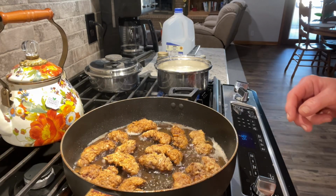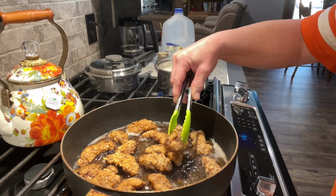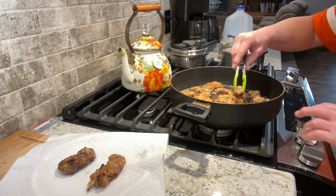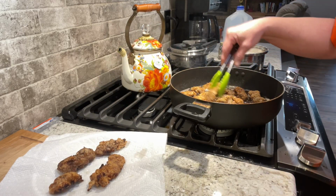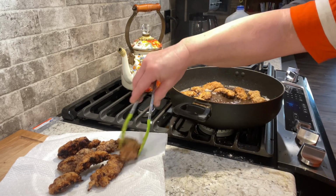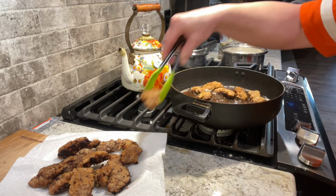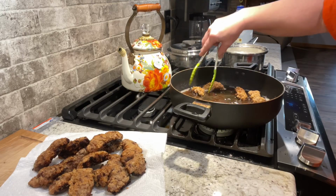Okay, my steak fingers are done. So I am going to take them out of the oil and put them on a paper towel. I'm going to go ahead and shut my heat off. I'm going to have to take some of this grease out so I can make my gravy. It's going to be a yummy supper.